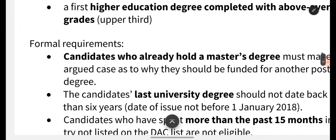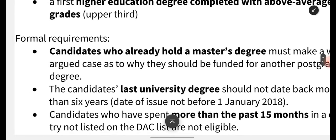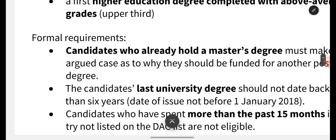Formal requirements: candidates who already hold a master degree must make a well argued case as to why they should be funded for another postgraduate degree. So you need to be sure and certain why they should, or you should be able to convince them why they should also fund this program for you.